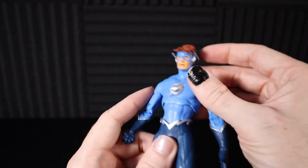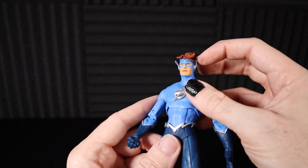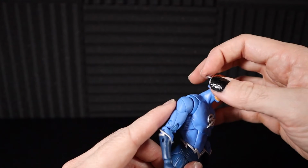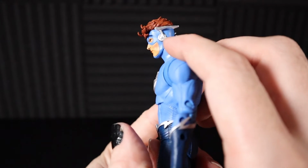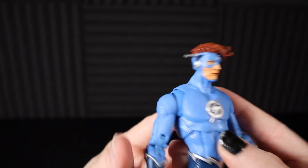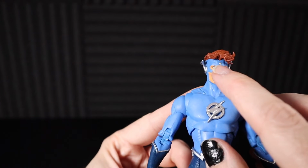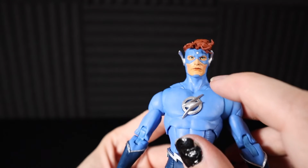We've got the wings here. They are a rubberized plastic, so they're a little less likely to break, which is good. They're also not sharp as a result. Painted silver very nicely. A good job on that. So far, nothing really standing out on the silver of those. We've got the little Manhattan dot there in the middle, right?